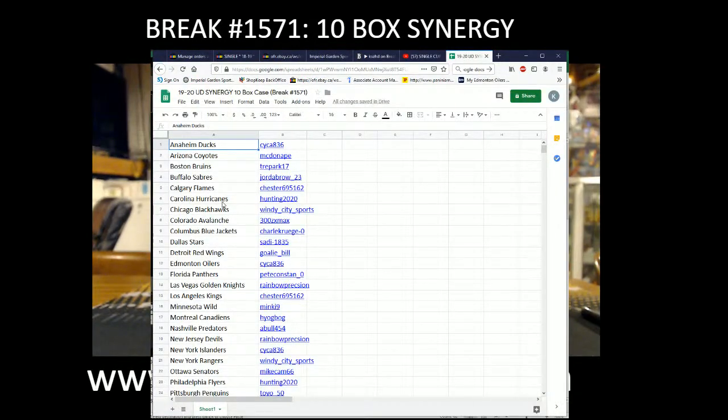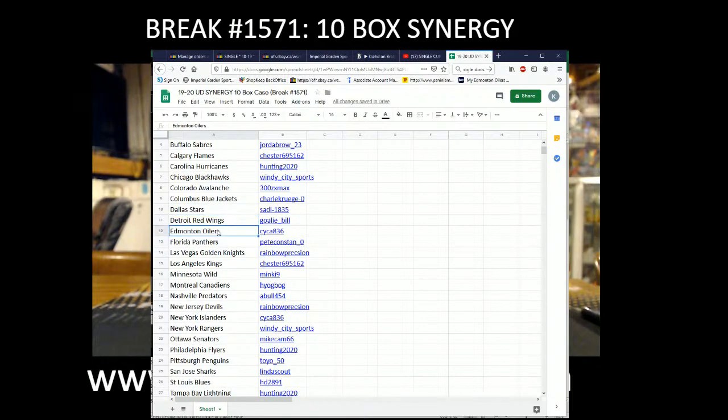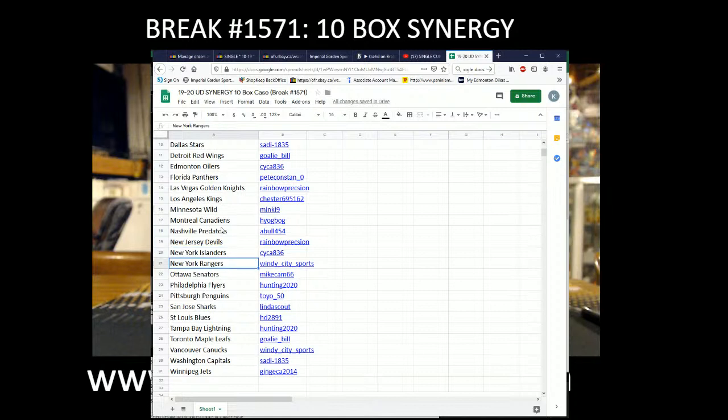And team purchases tonight. Ducks belongs to Saika, Coyotes McDonough, Bruins Trey Park, Sabres Jorda, Flames Chester, Hurricanes Hunting, Blackhawks Windy, Avalanche 300ZX, Blue Jackets Charlie, Stars Sadie, Red Wings Goalie Bill, Oilers Saika, Panthers Pete, Ben, Islanders Saika, Rangers Windy City, the Senators Mike Cam, Flyers Hunting, Penguins Toyo, Sharks Linda, Blues HD, Lightning is Hunting, Leafs is Goalie Bill, Canucks Windy City, Caps is Sadie, and the Jets is Gingy CA.